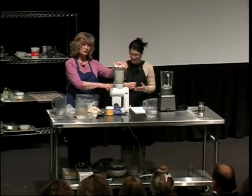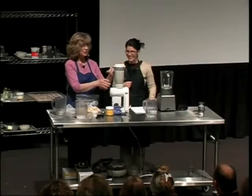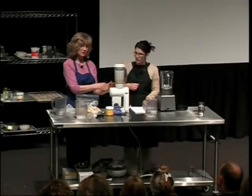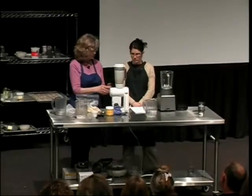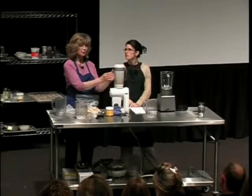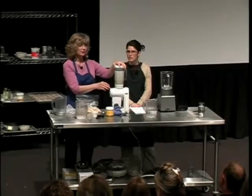I'm turning this off so that we don't blow out the speakers here, and because it is good enough to strain. But if you were making the yogurt recipe, and you see on there it says 10 minutes, you do let it go for 10 minutes. It says use a stopwatch, and I did. One of the reasons for that is if you're making yogurt with it, you want it to be a little warm, but very, very thoroughly mixed.